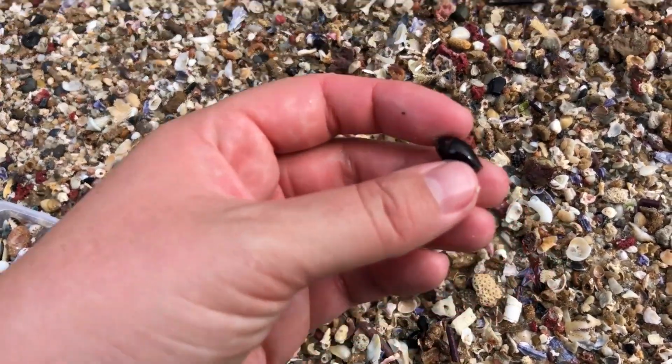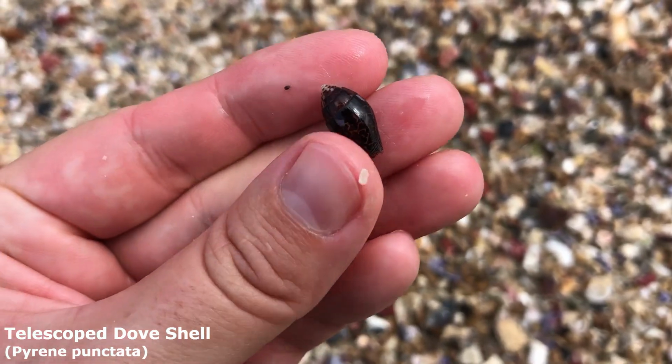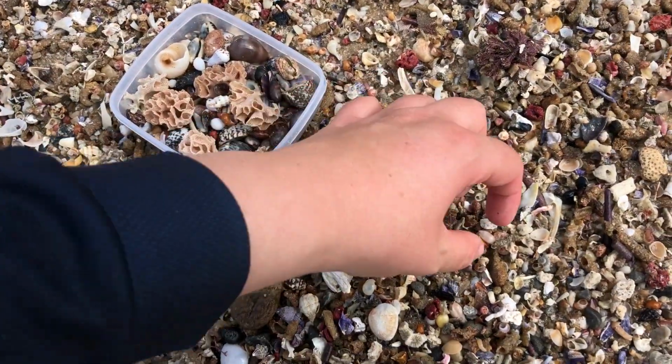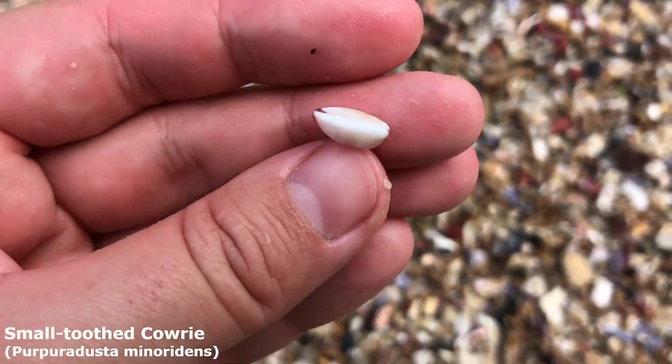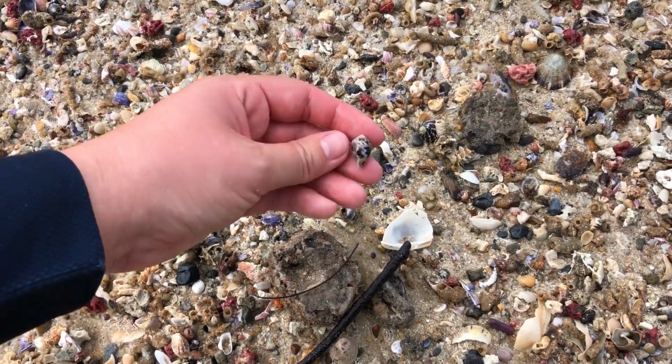I want this guy. That is like way nicer than what I picked up earlier. It is a beautifully dark telescoped dove snail. Very, very nice. And this guy caught my eye. That is like the third small-toothed cowrie today. Oh my goodness, there's a lot about today. Oh, everyone, look at how dark he is.